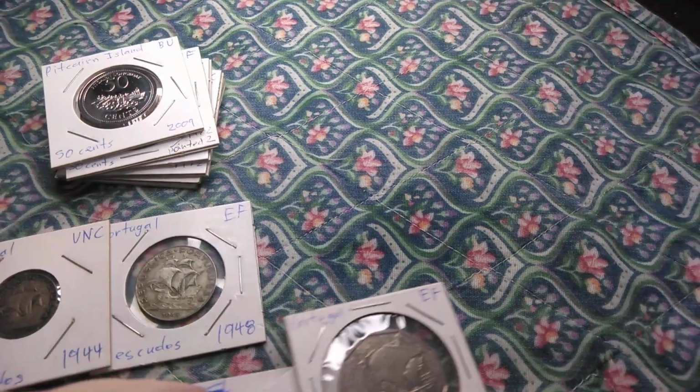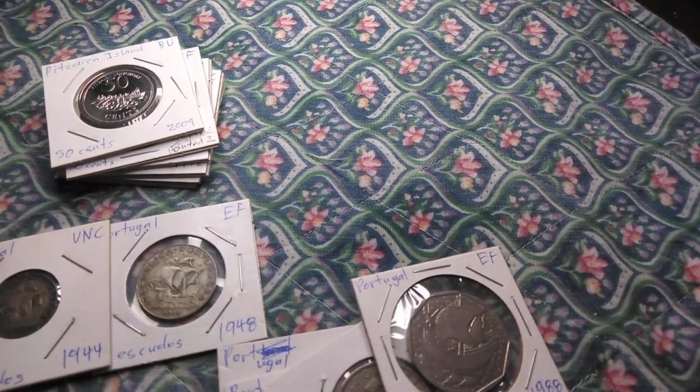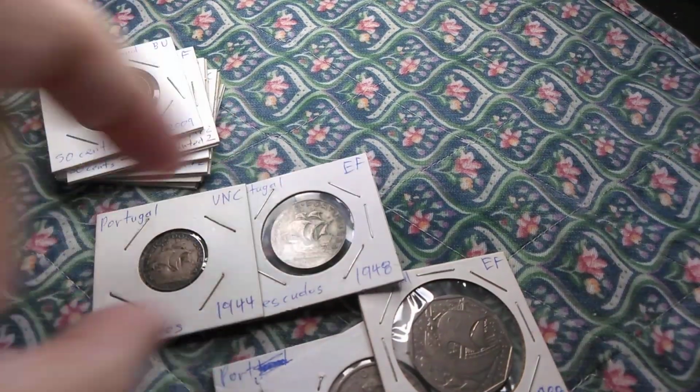Okay, so that's what we're covering today. Then just a few more countries that have ships on their coins.